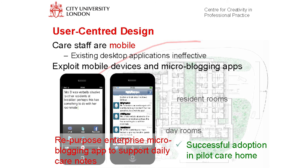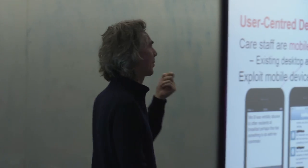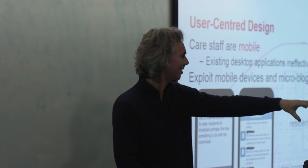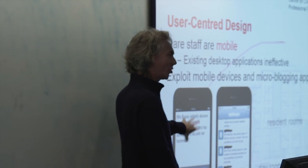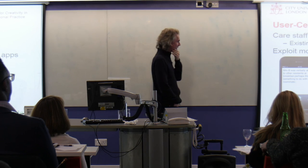We couldn't get the devices back off the carers at the end of the week. We were playing hide and seek in the toilets trying to find them, right? They were that motivated. There was a whole social esteem thing. Suddenly, their tool wasn't a big pen and a crappy bit of photocopied paper. It was a nice, shiny Apple iPod, the aesthetic thing. I know we didn't design it, but just changing the aesthetic of the tools of work changed their social esteem. And we thought, actually, there's something in this.